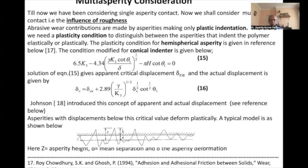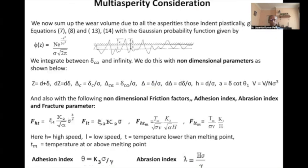Okay, so with this, we proceed further, and then we need to take a probability function to combine all the effects of all the asperities. Not that all the surfaces are Gaussian, but for simplicity, we take here a Gaussian probability function and add up the effect of all the asperities. But before doing that, we non-dimensionalize the equation with the following scheme.